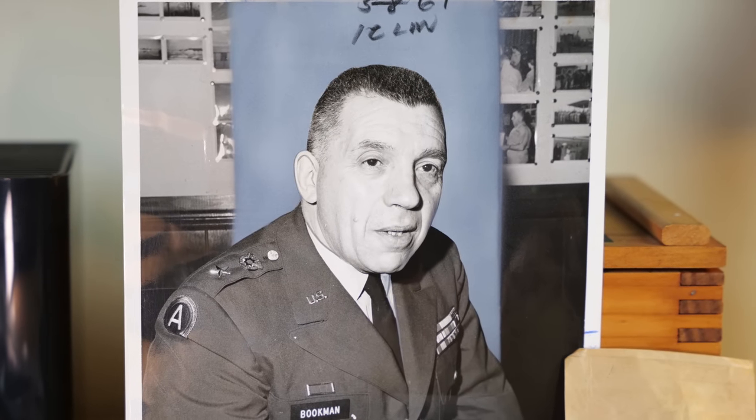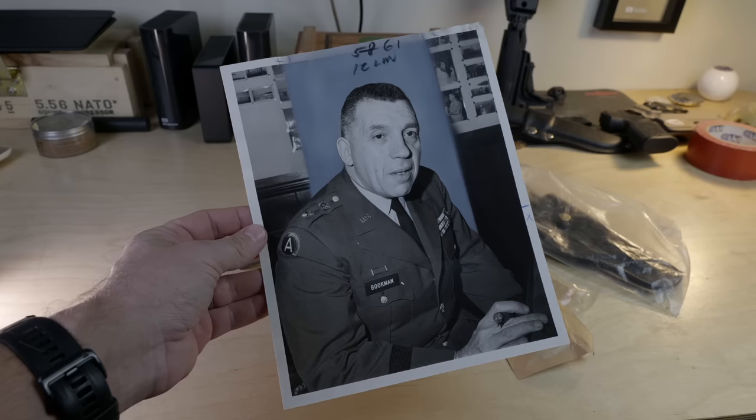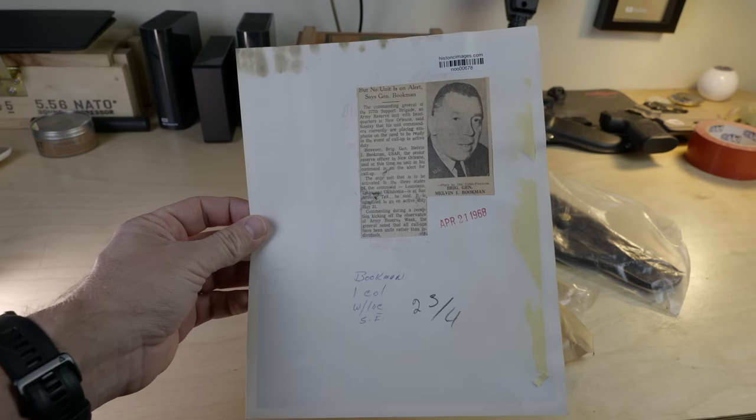It was issued to my step-grandfather, Melvin Bookman, who was a brigadier general in the U.S. Army and a man among men. He could and often would eat an entire box of double-stuffed Oreos in one sitting, and in no way am I exaggerating. Funny story, I actually tracked down an old photo and a newspaper article about the general on eBay. Totally random. Brigadier General Bookman, kind of a big deal. And he's from here in New Orleans, which is cool.